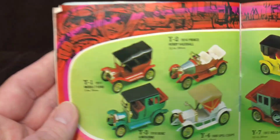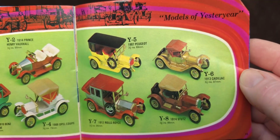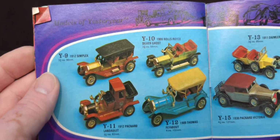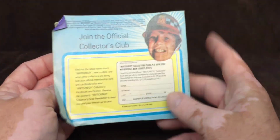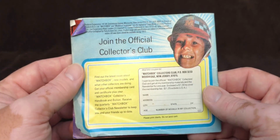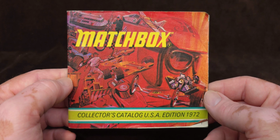And you have your classics. Yesteryear. Yeah, very cool. There you go. Join the club and all that good stuff. And that'll do it for 1972. Let's keep going.